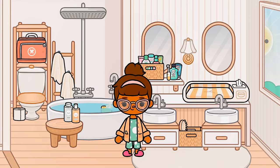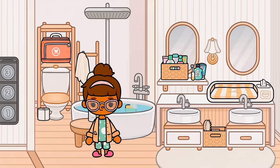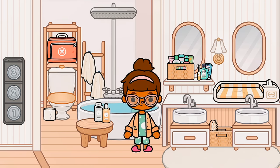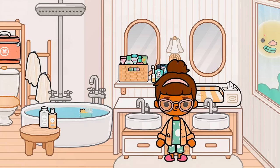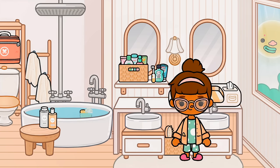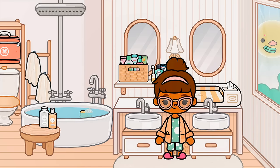I don't hate this room, but it's not my favorite, but you know, it is what it is. Over here we have the bath and shower. So we did upgrade. We didn't have the shower in our restroom in our previous house, so that's nice to have. There's two mirrors, and you can see this side has a changing table, and then this side has like all the stuff that the kids use to get ready.